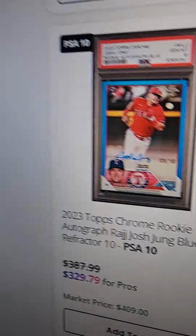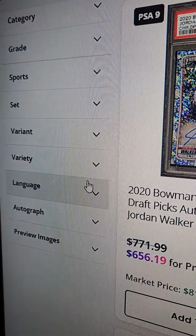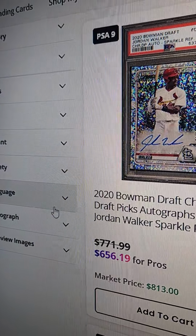Additionally, if you go over here to the left, guys, let me scroll right there. So now you have all the variety, right? It tells you, do you want to look up autographs? You want to look up a certain variant, set, sport, grade, category? They have it all broken down for you.